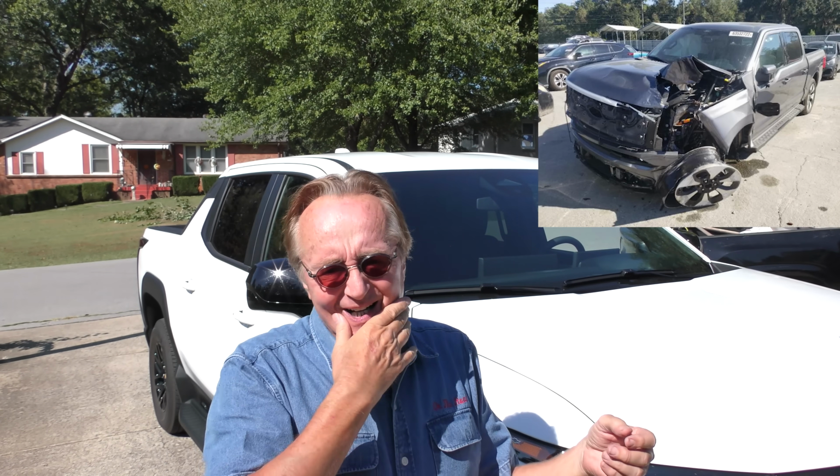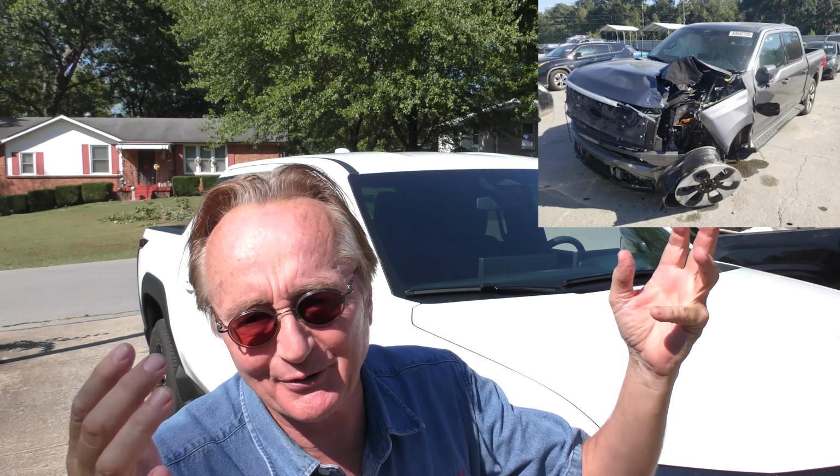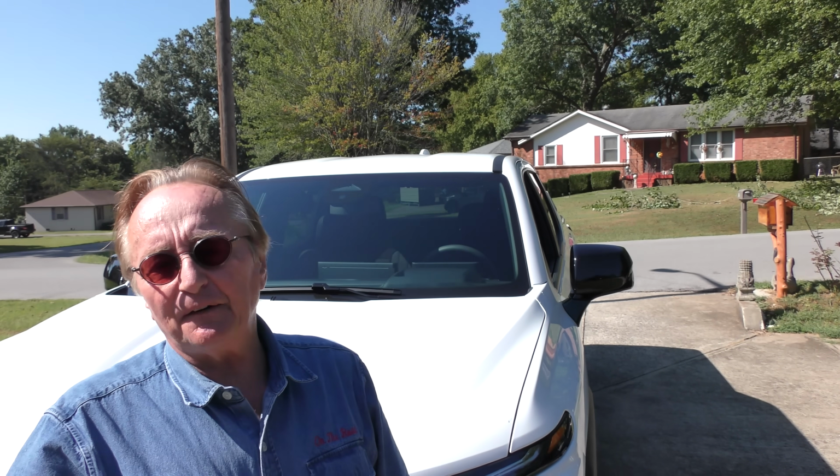And then Ford said, we're going to have a whole new redesigned pickup truck, but now they're kind of thinking, we're kind of having a problem selling these things. Maybe we'll make that new one right away. Now, they're not giving these things away. They're super expensive.